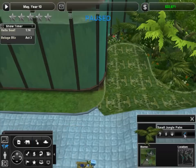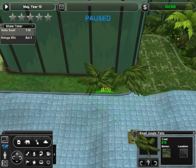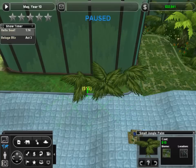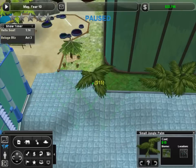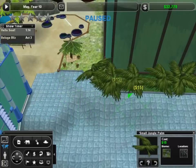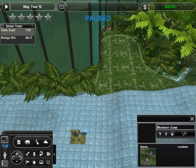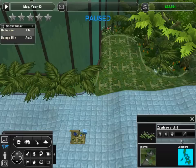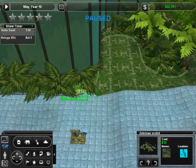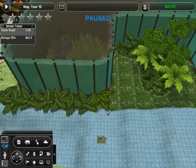Let's see. Come here, jungle palms. We're gonna sprinkle you along here. Yeah, look at that. Look at those jungle palms being so cool. And then we'll sprinkle, where are the, no, not the monsoon grass, yeah, the jungle lilies. Lilies? Maybe we'll put in a different plant, like the orchids. Well, we'll figure it out. That's good for right this very second.